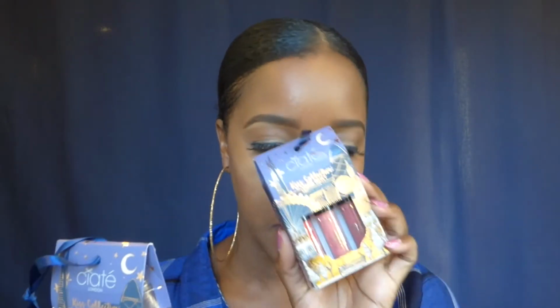And I think this is the one I picked up about 2 years ago, and I still have it, but they're a bit dry now, which is fine because I did get a good use out of them. But these are absolutely beautiful, and they usually retail for £16, and I got them for £4.99 each. So make sure you go check these out. Absolutely beautiful. I love Ciate. They are an amazing brand.